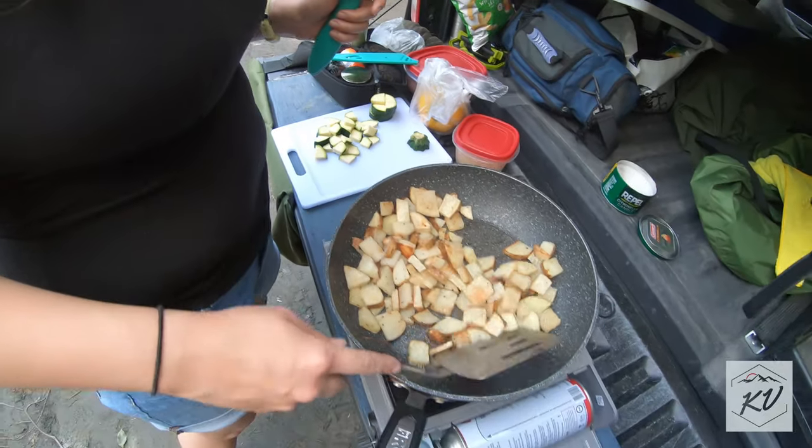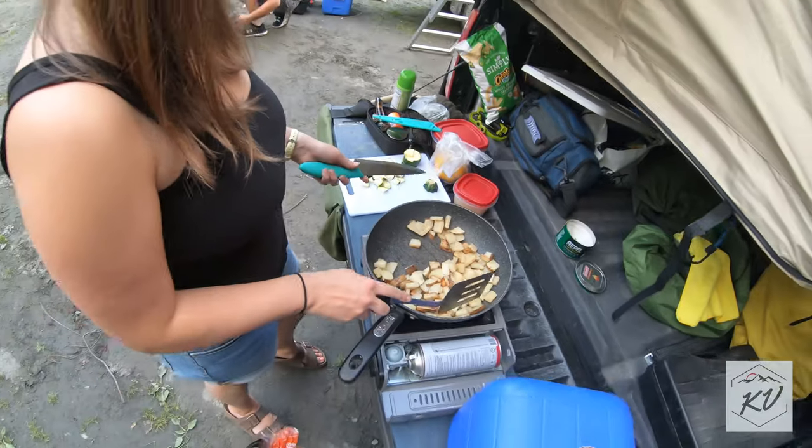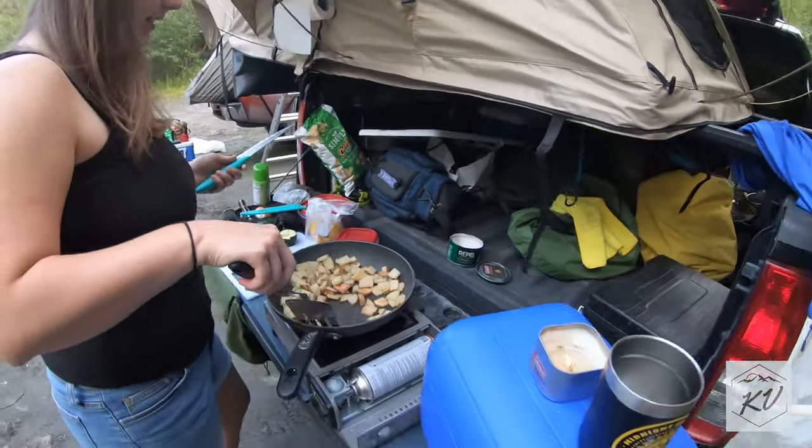All right, so we're doing a little skillet. A skillet, I don't know. I'm putting potatoes, some vegetables. I got zucchini, bell pepper, onion. And then we're going to top it off with a jalapeno cheddar dog, mix it all in. Ooh, yeah, we got some jalapeno cheddar dogs.